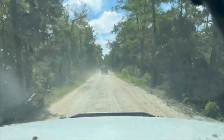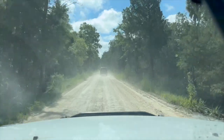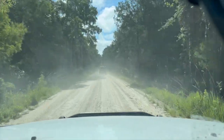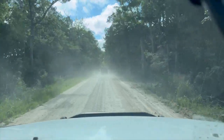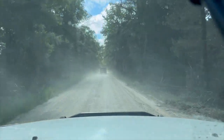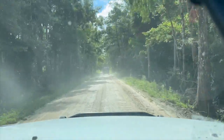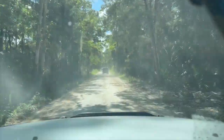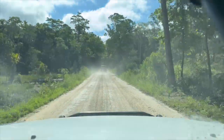Okay, Crusaders, my research found out that this was the 9-mile Dixie Main Line, which is located within the Lower Suwannee National Wildlife Refuge. It was constructed in 1920, and the Dixie Main Line was originally used as a narrow gauge railroad to move timber out of the swamps and forested areas.